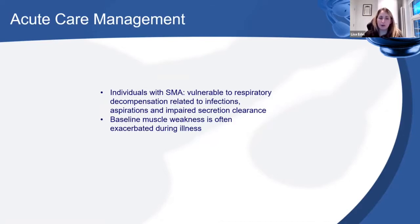So there's one part of the standards of care that looks at acute care management. It says that individuals with SMA are very vulnerable to respiratory decompensation related to infections, aspirations, and impaired secretion clearance. Baseline muscle weakness is often exacerbated during illness. Now, I know from seeing some of our kids that unfortunately have got to PICU that when they are in that acute phase, their muscle function is definitely not as good as I know it to be. So let's have a little look at the things they talk about.